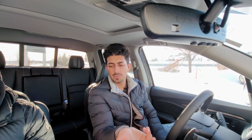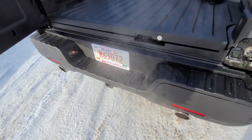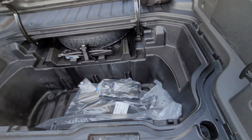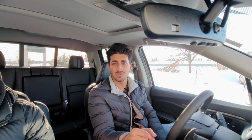Let me show you this in-bed trunk. It's basically the same thing. It's really cool though. You can lock it and all that, and it's in the bed. Most people don't even know about it, so it's a great hiding spot for some extra storage. When you have that thing open, you can fit about 7.3 cubic feet of storage. So not a whole lot, but hey, good enough for some important things that you don't want people to see. So that's kind of it for the outside.